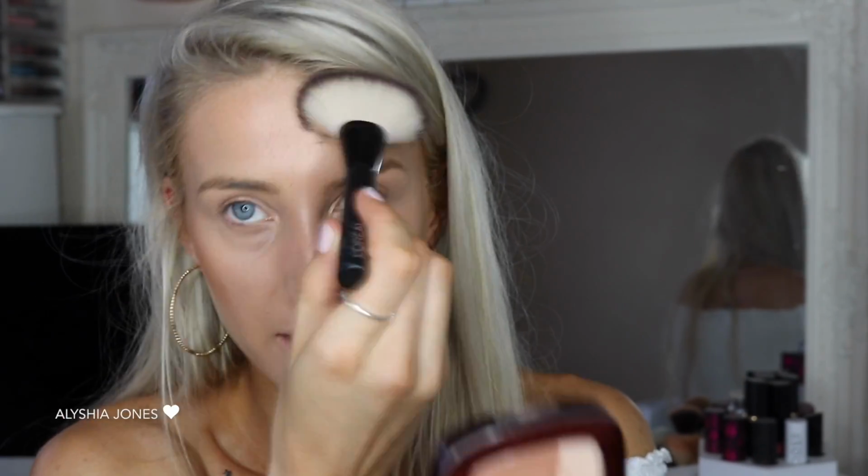Well, this brush definitely puts it on really pigmented, but it's perfect because it's not too thick, it's quite thin. Other powder brushes are quite spread out.